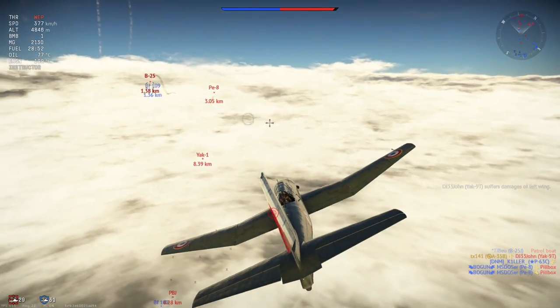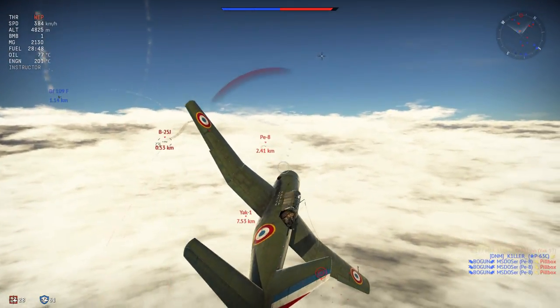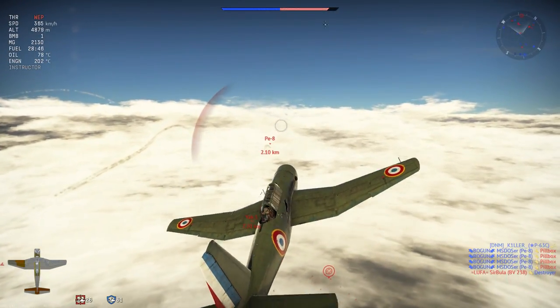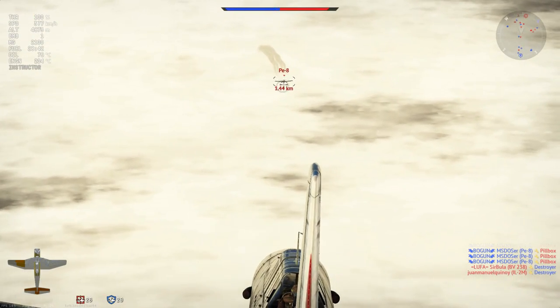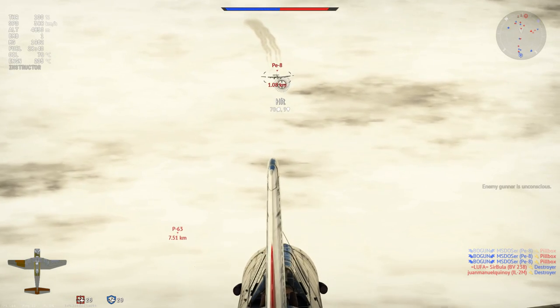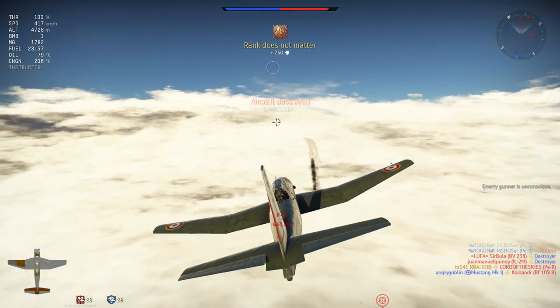What we can see now is a B-25 is coming towards us, and that's something we do not want to go head to head with, as whilst we've got a rather durable airframe, if we go head to head with those 650 caliber machine guns, we're going to be dead regardless. So instead, we dodge and make our way towards the enemy PE-8, a heavy bomber which once it's out of the game, will help tip the tide in our favour.